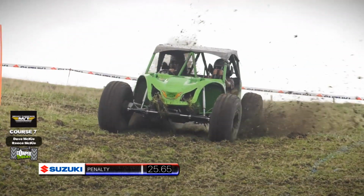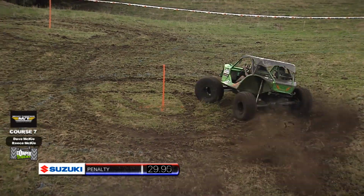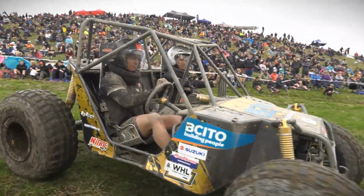Round to the first of the figure 8s, trying to keep it nice and tight. And then judicious control of not only the individual brake levers, but the throttle as well. Down heading towards the finish. That's the fastest time we've seen, 32.27 and no penalties.